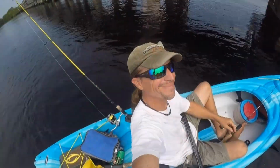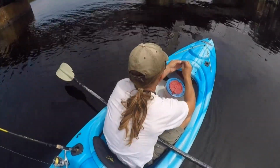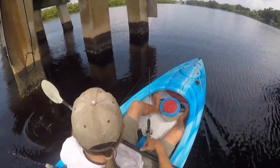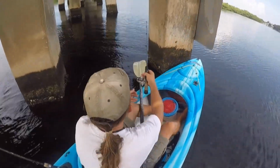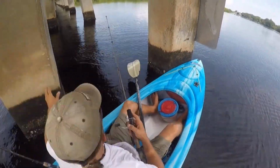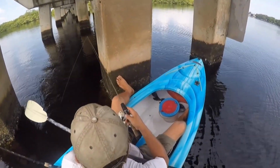That guy was a little too small to keep, although probably very delicious. And again, having only one fish on the boat, I figured I'd try my luck some more. I worked the eddies of these individual pylons, and I only had to try twice before I was rewarded with another fish.